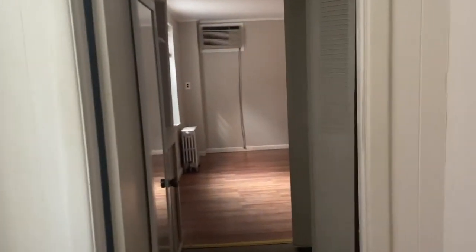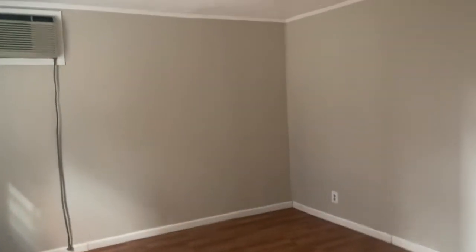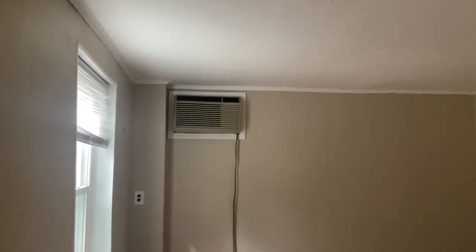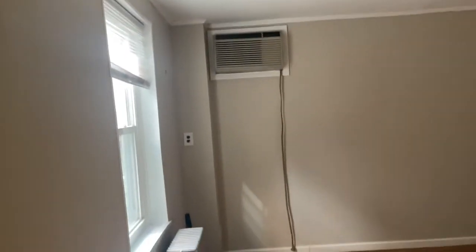And the next room I wanted to show you is a bedroom. While I'm walking in this little hallway, on the right hand side you have this big storage closet. And then you have this very nice bedroom. The bedroom has the window unit AC and a wall. You have one window for natural light. Inside the bedroom you also have a bathroom.